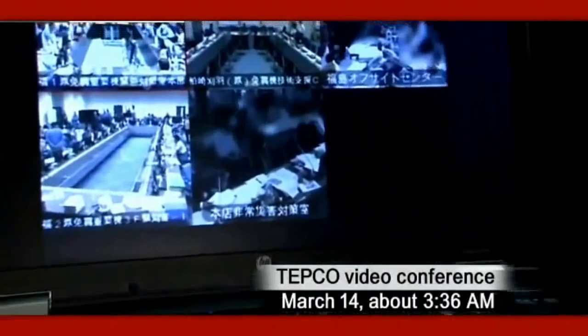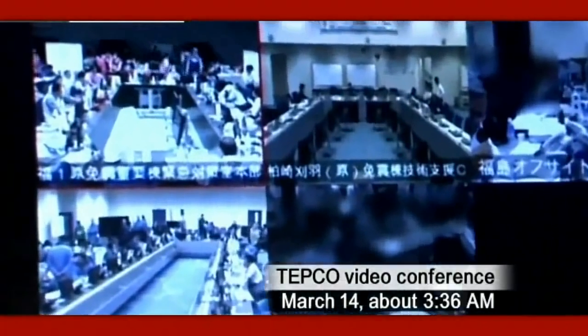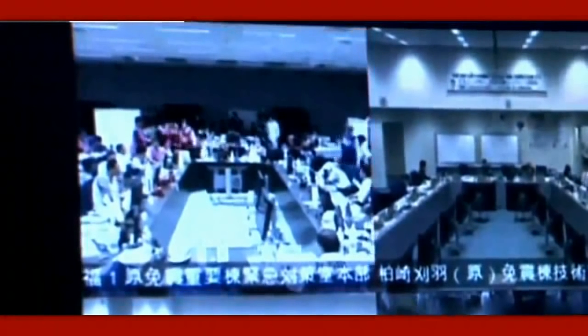TEPCO recorded 806 hours of video conferences among workers trying to contain the crisis. The footage contains a conversation from one of those meetings. The discussion was between plant manager Masao Yoshida, who was in the quake-proof building, and Vice President Sakae Muto, who was in charge of the nuclear power division.